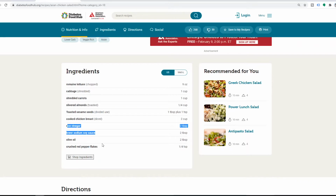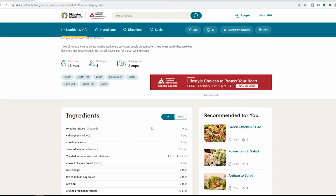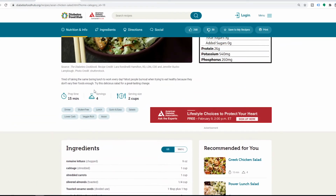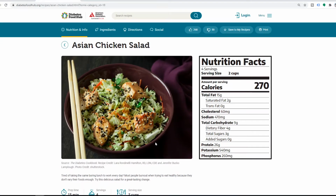So I could make some suggestions for how to make this a little bit higher in fat, and that's obviously adding more oil would be one way of doing that. 2 tablespoons is not much divided on 4 portions that it says that it is here. You could also add things like feta cheese or other cheese, or a mayonnaise, something like that to get your fat up with a salad.